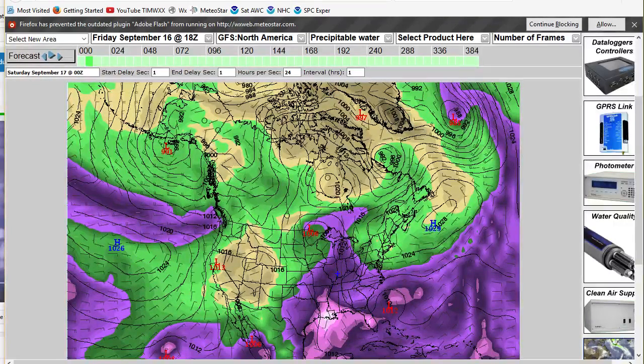I don't really see that too well, so we know that this is a pretty weak front. See those weak 5 to 10 knot winds there in Kansas? That's a very weak push of cold air.